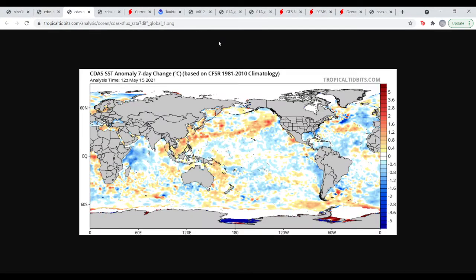All right, let's take a look at the CDAS SST anomaly 7-day change, and as you can see, it's just a mixed bag. It's a whole mixed bag here. And as you can see in the 7 days, the Atlantic is starting to cool down pretty nicely here. This is kind of shocking to me a little bit that the Atlantic is cooling down this much in the 7-day change. We do have some warmth here in the subtropics though, but everywhere else you see either neutral or cool conditions going forward. So I do expect this to change as we go out through time, but as of right now, it looks like the 7-day change is going towards a cooler trend.